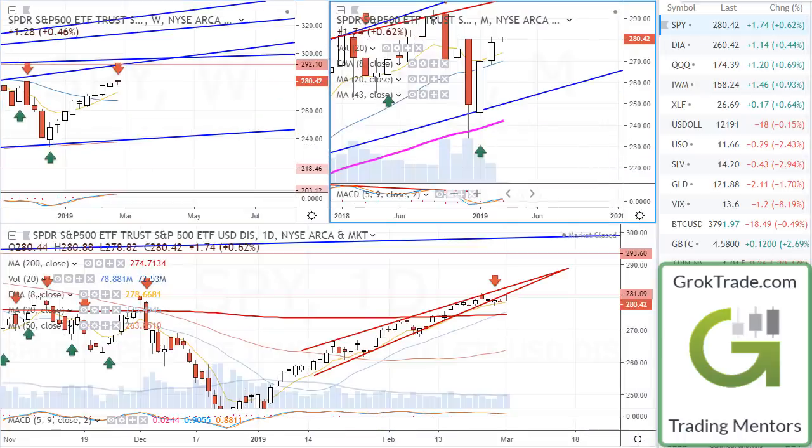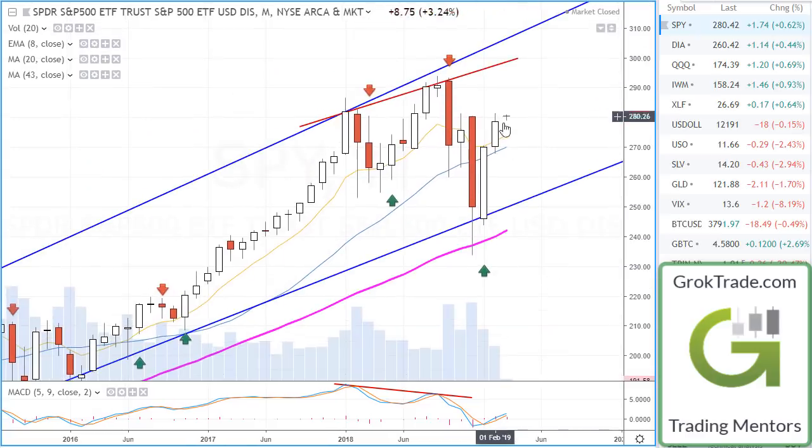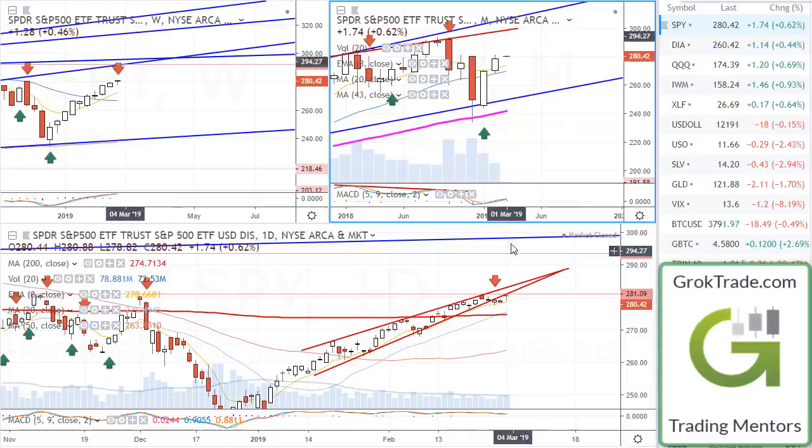Go over here to the monthly chart. We're up, we're just getting started on the month. But last month was bullish. We did go higher. The question is, what will this month here in March bring us? And I don't see it reaching this upper red line. Now, I could obviously be wrong. The markets can do anything they want to, but I just don't know if it will do it.